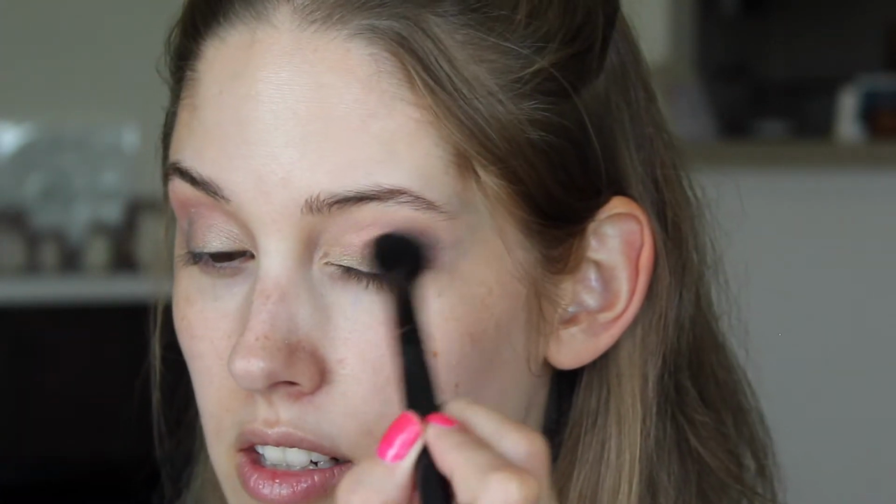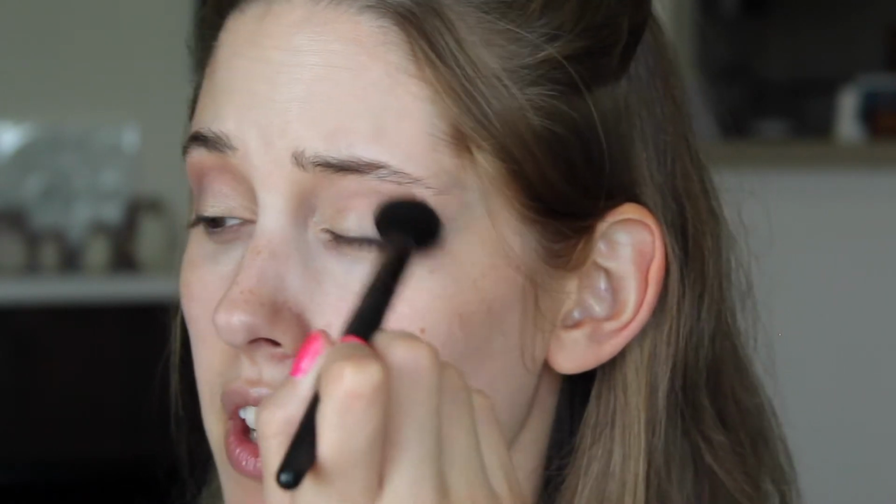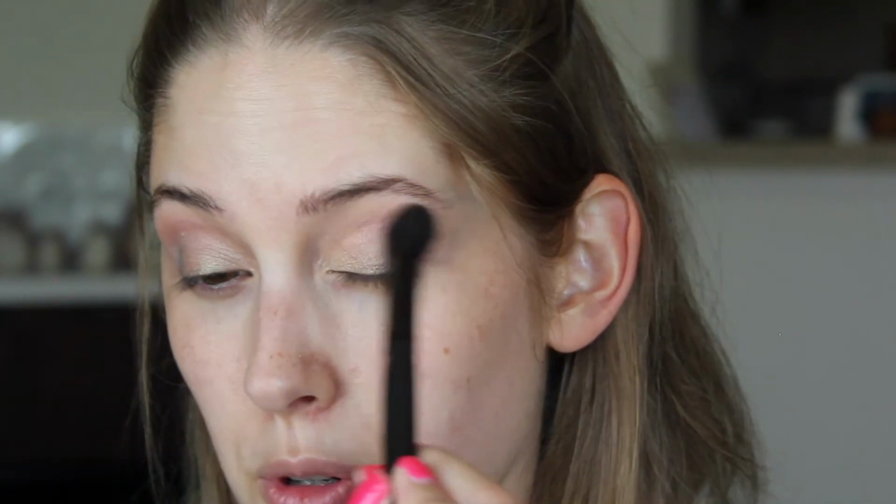Most of the time I will cut most of my blending, but it takes me quite a bit to blend out any shadow to make it look very flawless, and that is pretty normal. I feel like this is kind of a mermaidy look. I'm going to take a different fluffy brush. This isn't nearly as large. This is the Crown Brush Crease Shadow Brush.